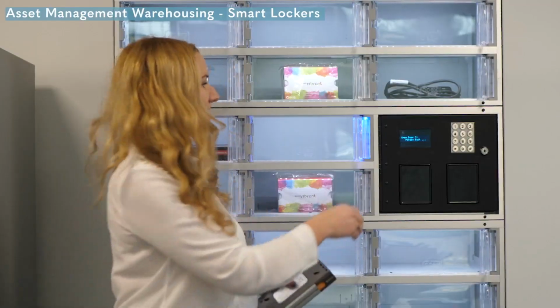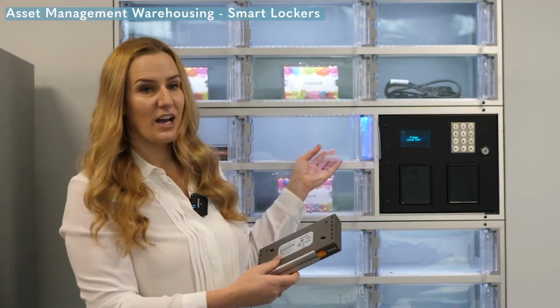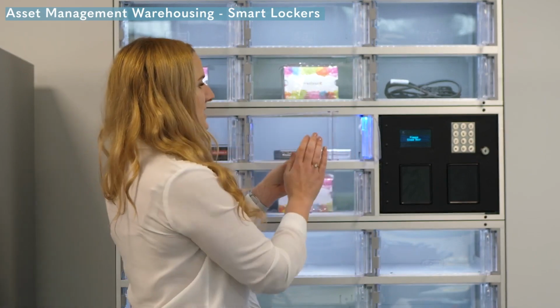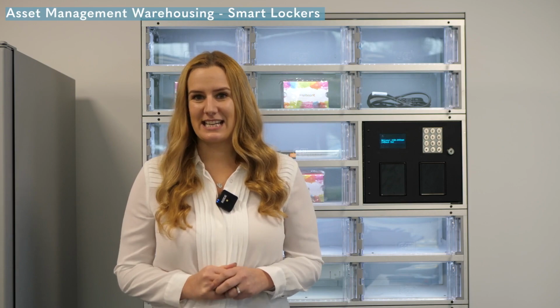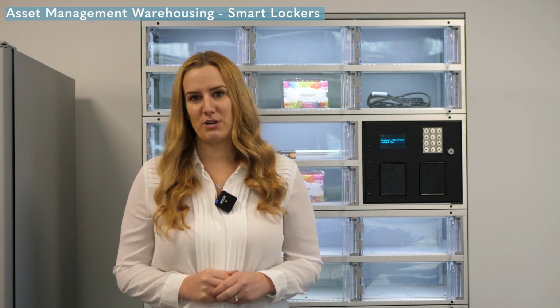For myself, it's ready for reuse. So a door illuminates, I open the locker door, put the item back and close it. So that's as quick as it is. It takes seconds as opposed to minutes, which was how it was on the previous process.